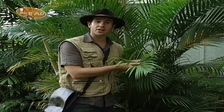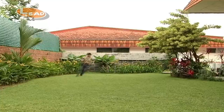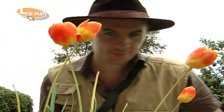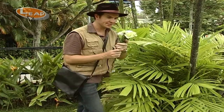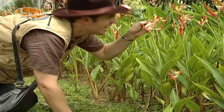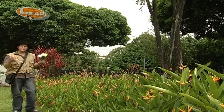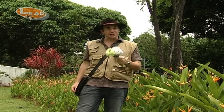Remember, not all plants have flowers. These are evergreens. They grow throughout the year and use a different means to spread their seeds. But flowers do play a very important part in a plant's life cycle. But what exactly do they do?